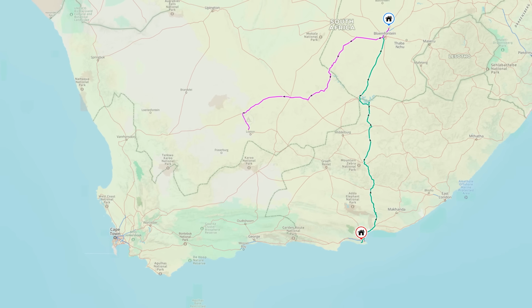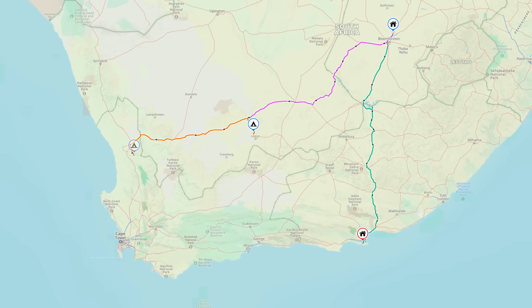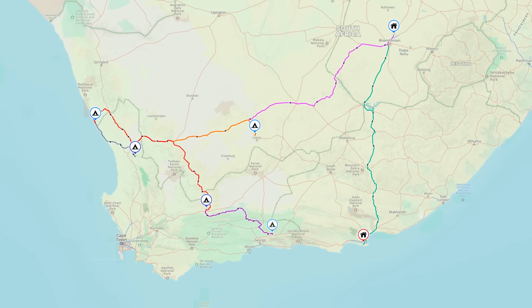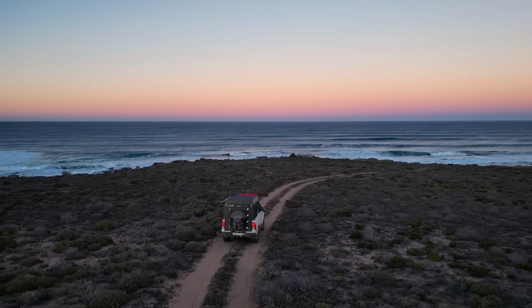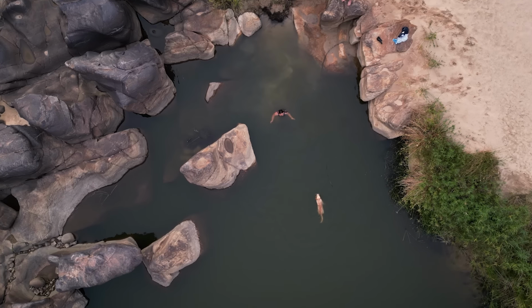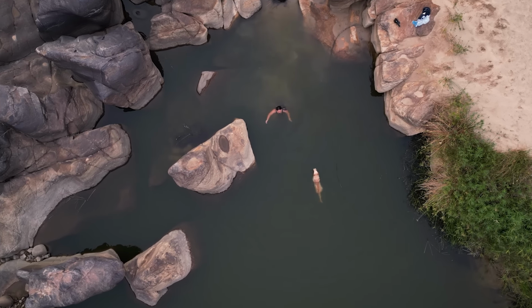We are on an 8-day, 3,250-kilometer journey around South Africa on a mission to test our new overlanding rig in different environments, but more importantly, on a mission to explore and enjoy parts of this country that we've never seen before.